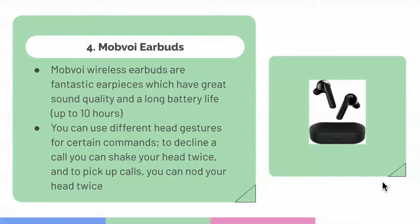The fourth product is the Mobvoi earbuds. Mobvoi wireless earbuds are fantastic earpieces, which have great sound quality and a very long battery life when compared to other earbuds. They can last for up to 10 hours. You can even use different head gestures for certain commands. For example, to decline a call, you can shake your head twice, and to pick up calls, you can nod your head twice. So this is a great feature that improves convenience while you're using your headphones. Here is a screenshot of what they look like.